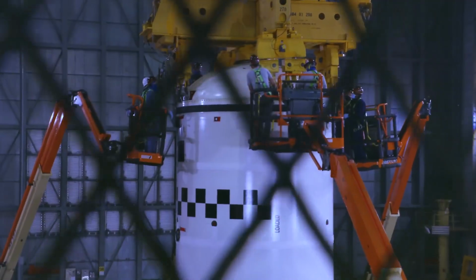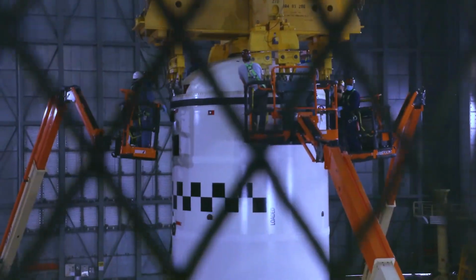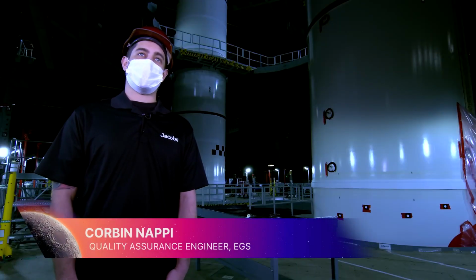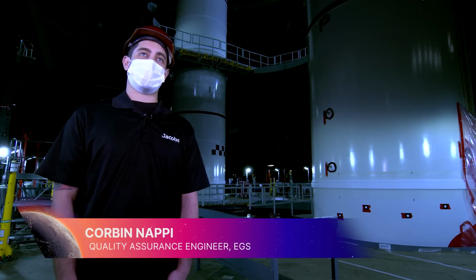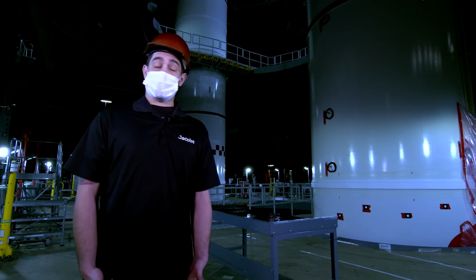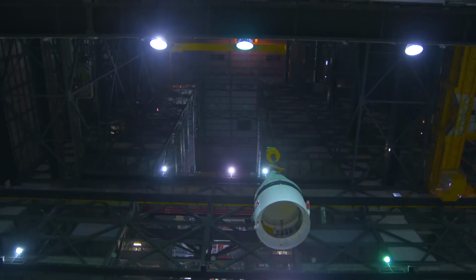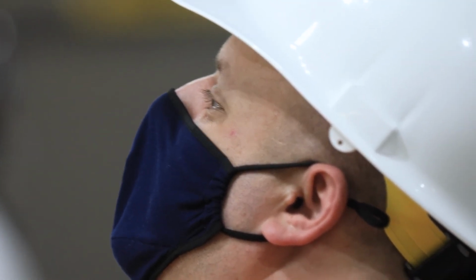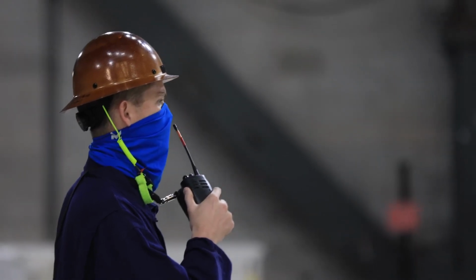And the pressure to perform the operation flawlessly can test the team's nerves. There's a tremendous responsibility involved with processing flight hardware like this. It's nerve-wracking at times, but it's exciting. There's zero appetite for risk in a program like this. We have a bunch of shuttle guys that are here to show us along the way. You know, if we get stuck, they're there to guide us.